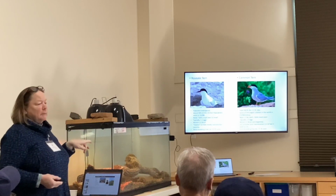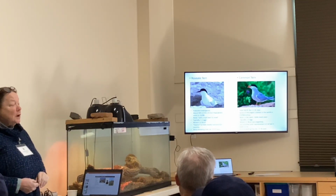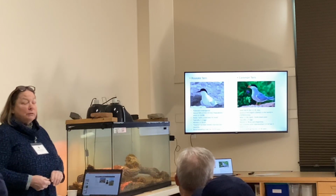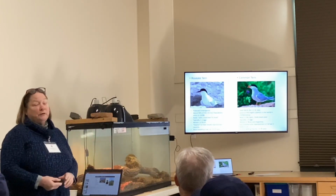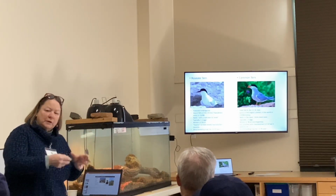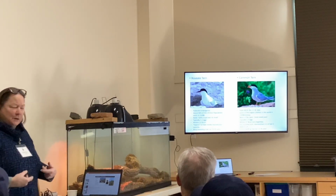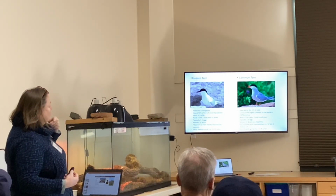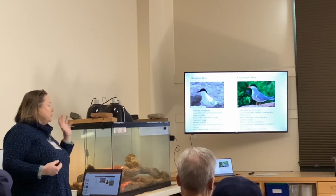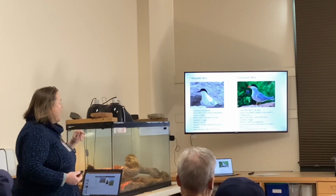Both roseate and common tern nest on Great Gull Island, and where roseate terns nest, common terns are also nesting throughout their northwest Atlantic range. The conservation of roseate terns is intimately tied to the conservation of common terns. So we speak of them together. Roseate tern is federally endangered. Common tern is state listed as greatest conservation need.